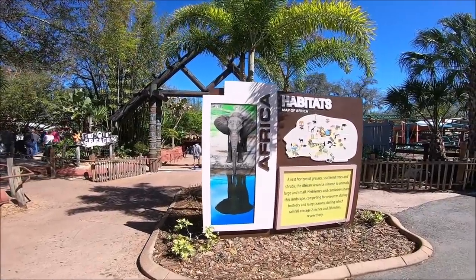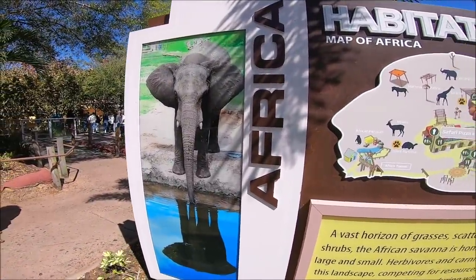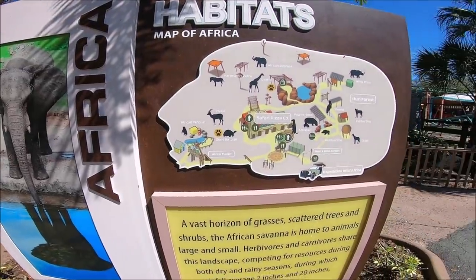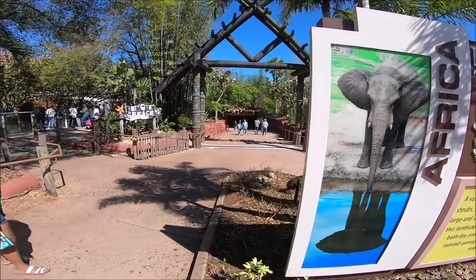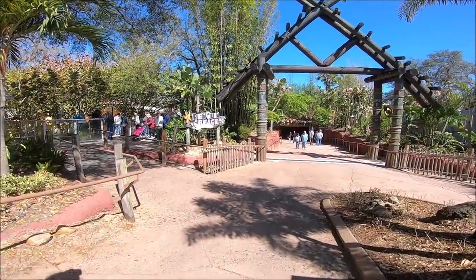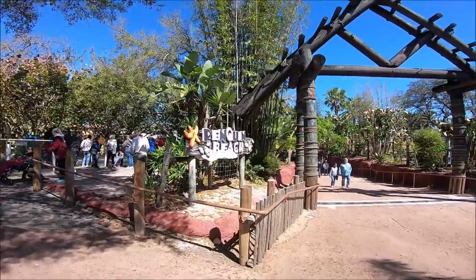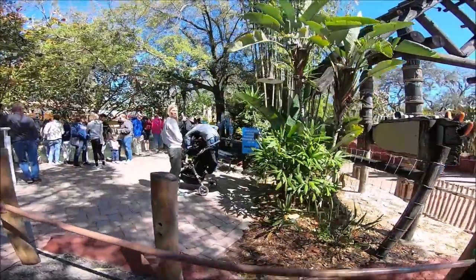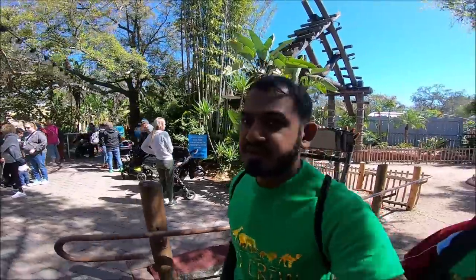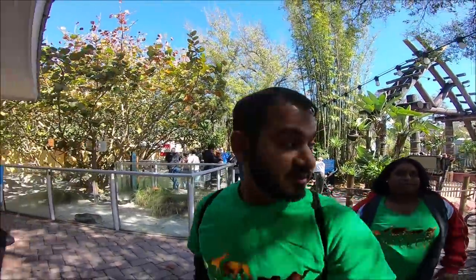So we're going to go into the African zone. See the big elephant over there? Let us go. Oh, Penguin Beach. Let me show you guys. Look at the size of the different penguins. Penguins.